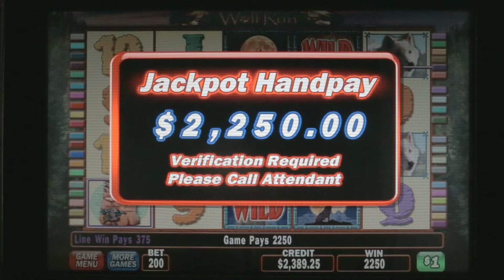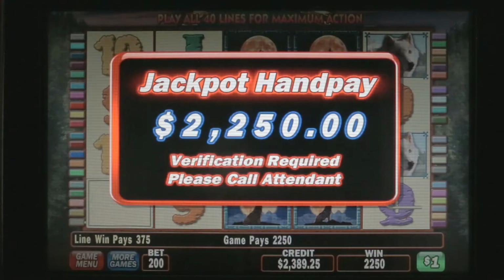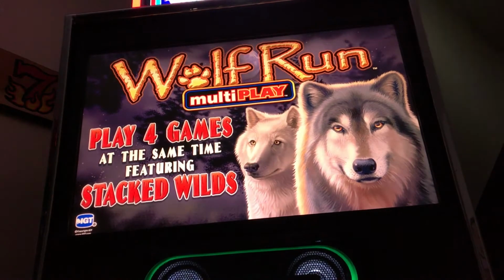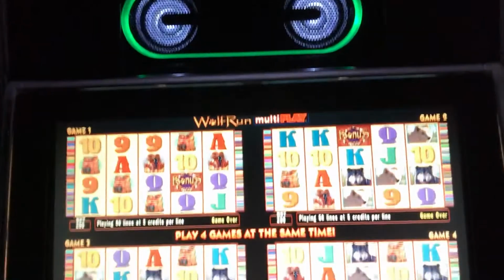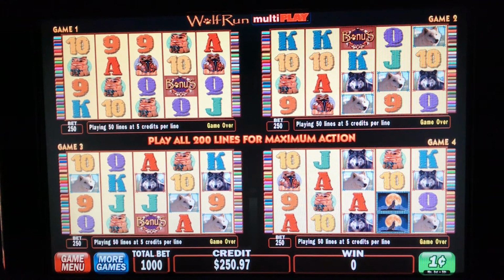Alright. Now what we're going to do is take a look at Run Multiplay. Alright, so this is Run Multiplay. We're basically playing 4 games at the same time. It features the same mechanic as the original Run, just in 4 screens. Max bet here to play all 4 games is $10. You can play 4 games at a $2 bet, 4, 6, 8, or $10 bet. If it is on pennies, we put $250 into the machine.